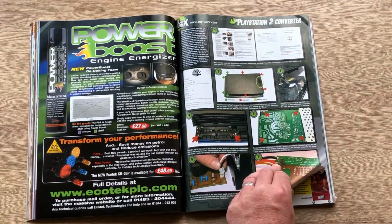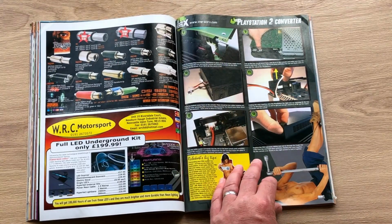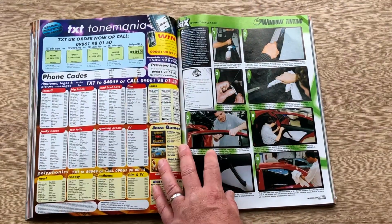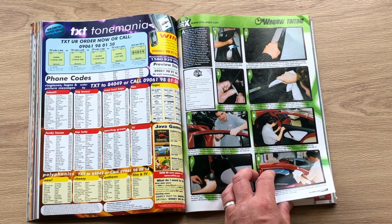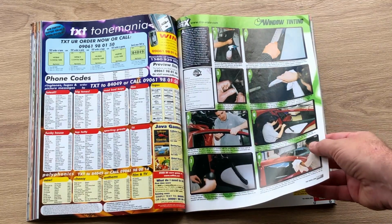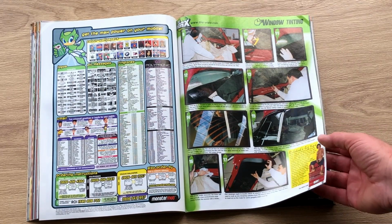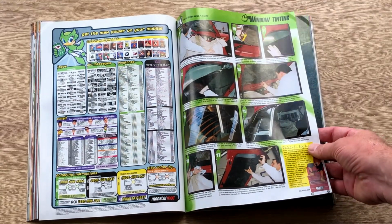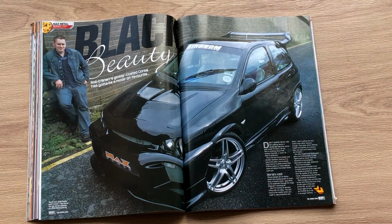This is how you fit a PlayStation 2 converter to a car, which I think was also Neil's car, Rage Exhaust, don't see much. And this one was how to tint windows on an Astra, which I think was Neil's Astra, who incidentally used to do the works. So it's no wonder that Neil always got his cars built quickly, because he basically got it all done on these how-tos. Don't blame him, perk of the job.